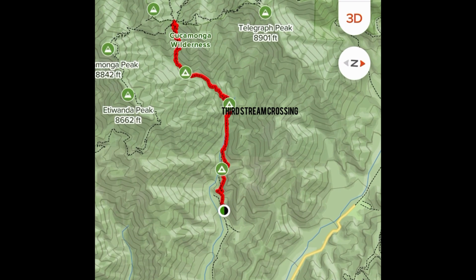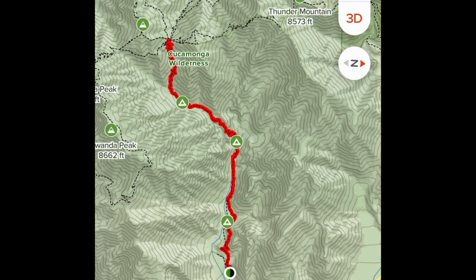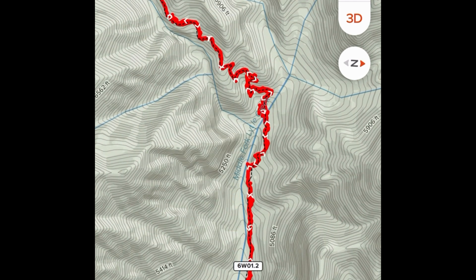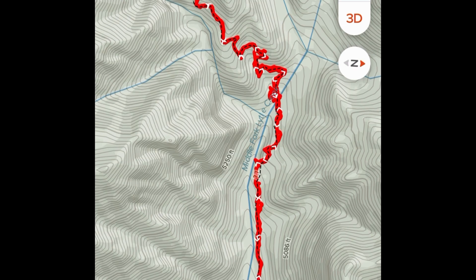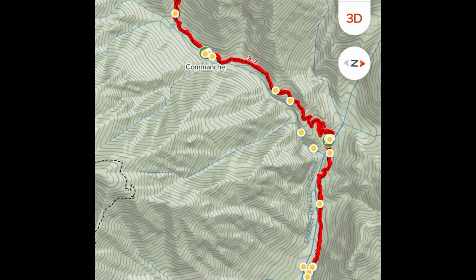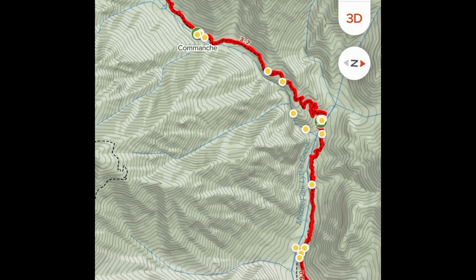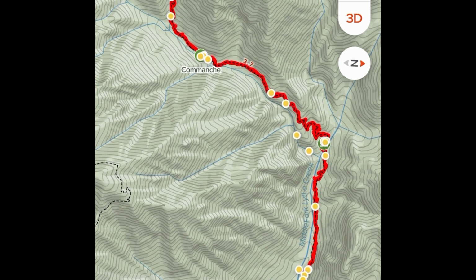Alright, so to get to this waterfall, you're going to hit the third stream crossing where that arrow was pointing. And we're going to go ahead and zoom in right here. So you're going to see Middle Fork, Little Creek right there. And I'm going to go ahead and pull up the waypoints to show you exactly how I found this waterfall. So that yellow dot I was pointing to, the second one, right there, that's where we're going to go.